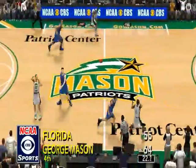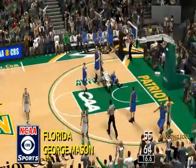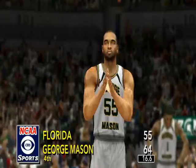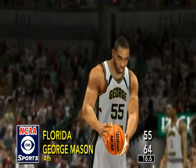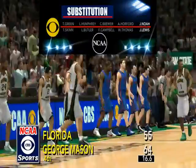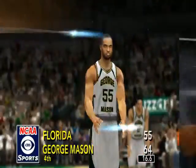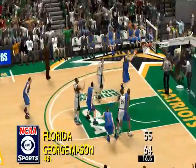24 seconds left in the fourth quarter. Number 1. Second shot opportunity. And that hurts as he doesn't get the first one to fall. Trying to focus now on the second. So he can't get either to fall.